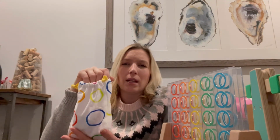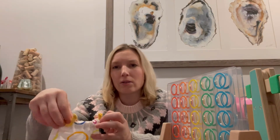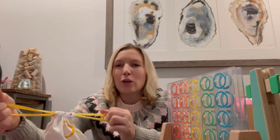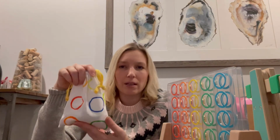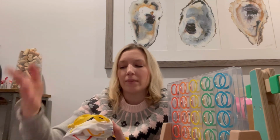So everything has a nice packaging for it, and I really enjoy that as well. So it's not like Melissa and Doug where you literally have nothing to put your set in because they don't come with tops or containers. No, that's not a huge knock to Melissa and Doug. I like their products. They're beautiful and they're very affordable. I do like when I can easily put something away and that's provided for me.